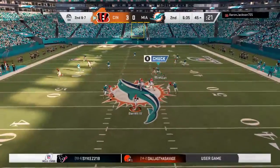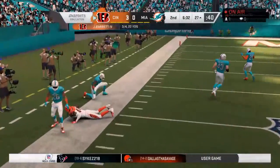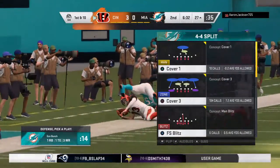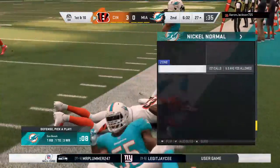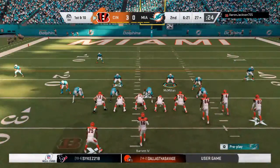From the 45 on second down, Barrett, and the catch made, it's Tyler Boyd. His first catch of this wild card game, and it's good for a first down. A gain of 18 on the play. First down, Cincinnati. This offense finding its legs now.